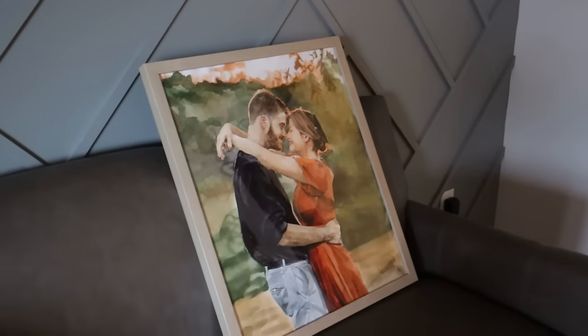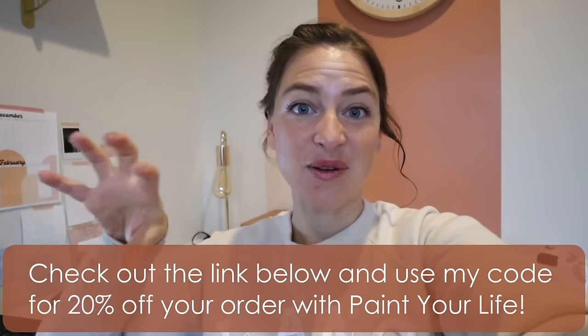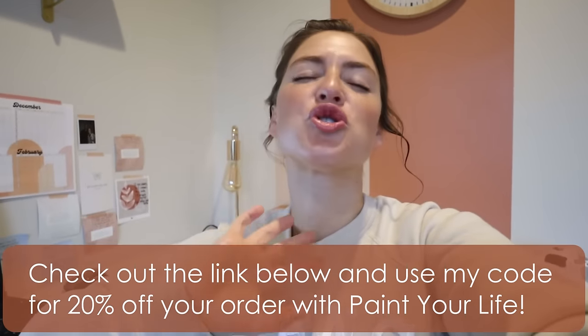I also think it could be really cool if you wanted to get a painting of the family farm or something like that and have the family standing out in the yard kind of small, or I don't know. There's so many ways you can do it.